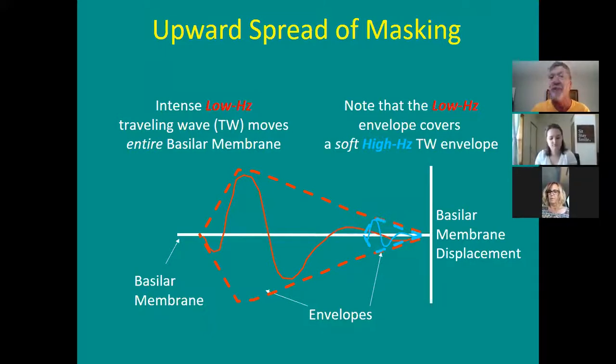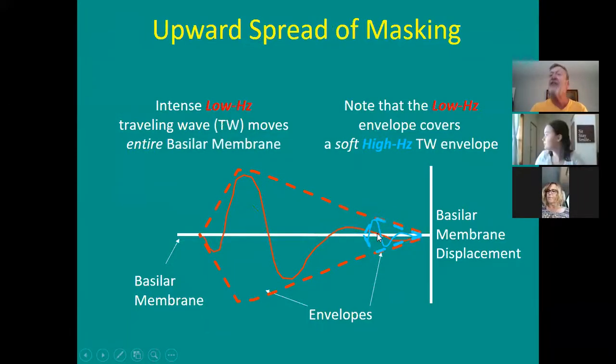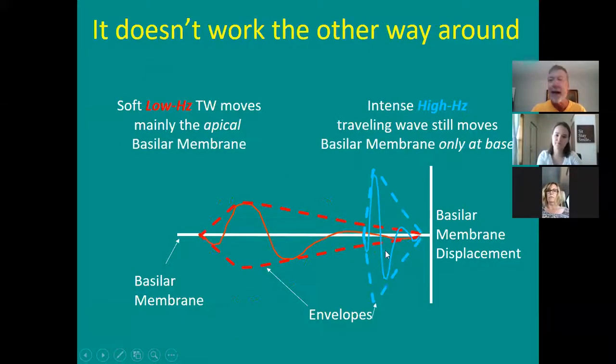All has to make sense, because look at this slide. Look at this next one. It doesn't work the other way around. You can have the soft rumbling of a truck across the street, and Miss Hairy Canary can beep, beep, beep all she wants, but this wave ain't going out here. You see that? So high frequencies don't mask lows very well. Lows mask highs much better than highs mask lows. So the soft peeping of a canary is easily masked by the loud rumbling of a truck. But the soft rumbling of a truck is not masked by a loud, hairy canary who's pissed off. It ain't going to happen.